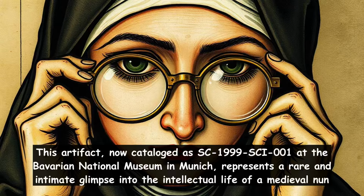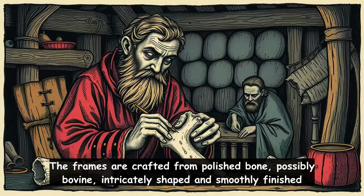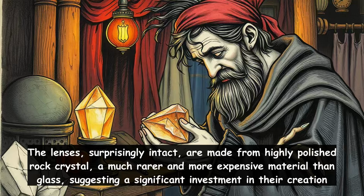This object, now catalogued as SC 1999 SCI1 at the Bavarian National Museum in Munich, represents a rare and intimate glimpse into the intellectual life of a medieval nun. Dating to the early 14th century, the spectacles are a sophisticated example of early optical technology. The frames are crafted from polished bone, possibly bovine, intricately shaped and smoothly finished. The lenses, surprisingly intact, are made from highly polished rock crystal, a much rarer and more expensive material than glass, suggesting a significant investment in their creation.